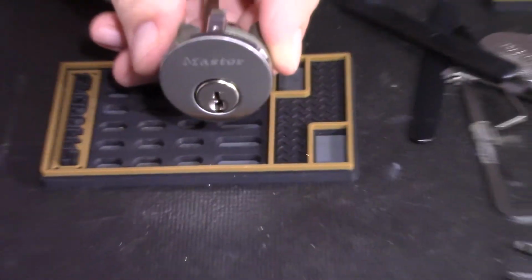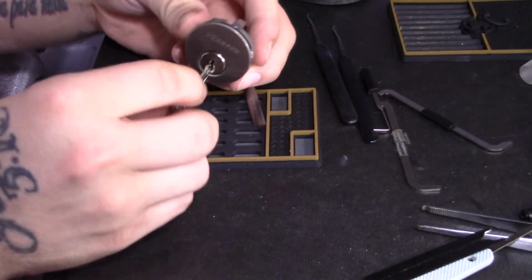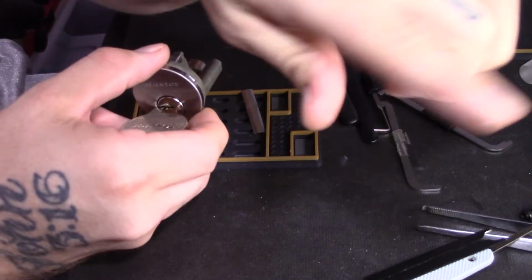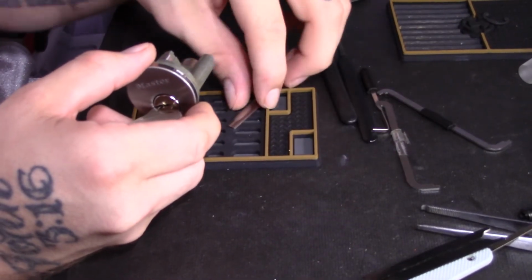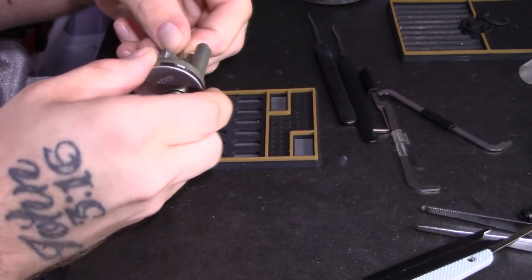So, back out of this camera view a little bit. Like I said, it got locked back up. It was probably going to lock back up either way. Oh yeah, this camera view right here is nice for the gutting. Go ahead and put our shim in there.